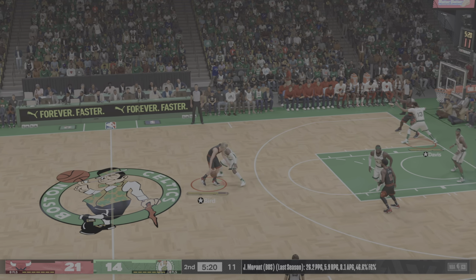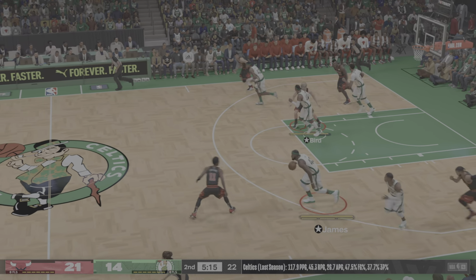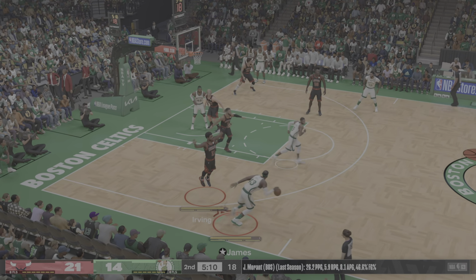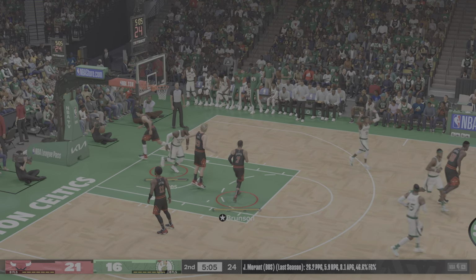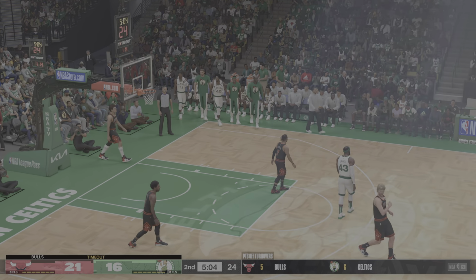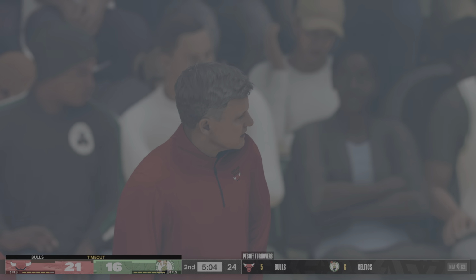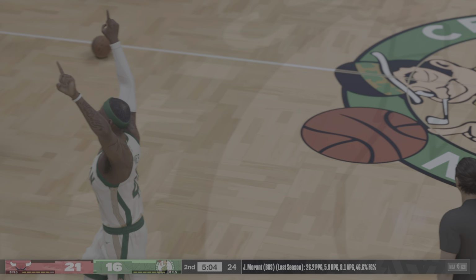Anthony against Bird. The kick out to Irving and stolen by James. Wow, the athleticism of LeBron James. And in the history of the game, few players LeBron's size have handled the ball as well as he does. And the first timeout of the game called for Chicago. Make some noise.